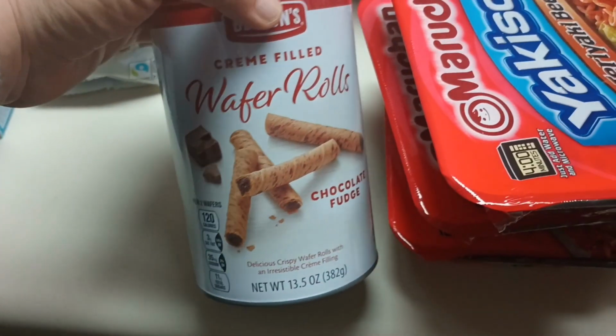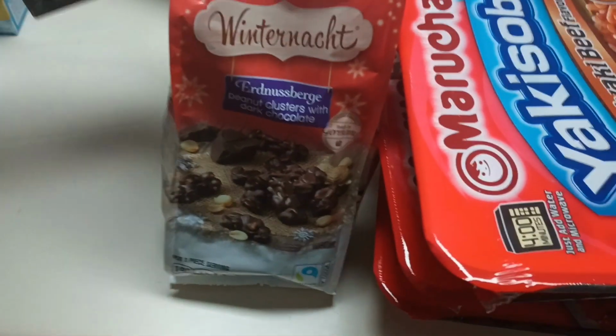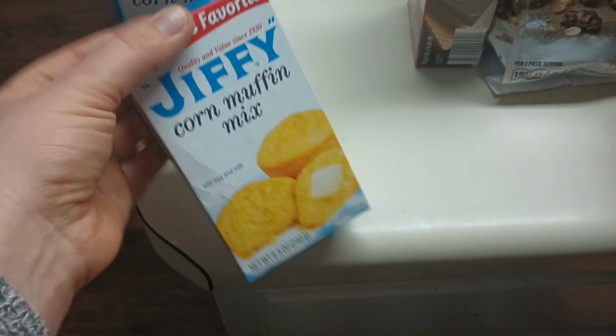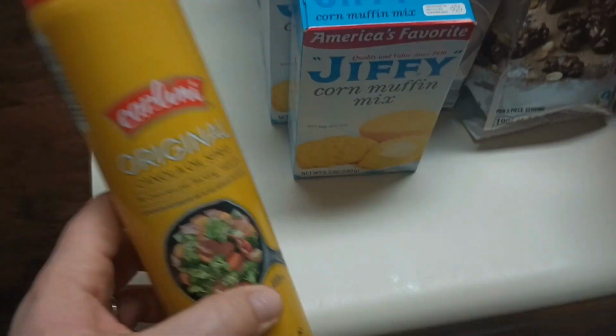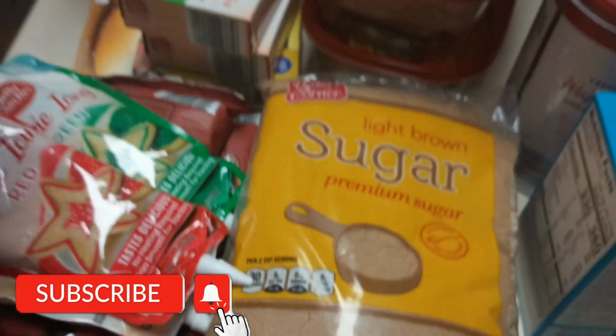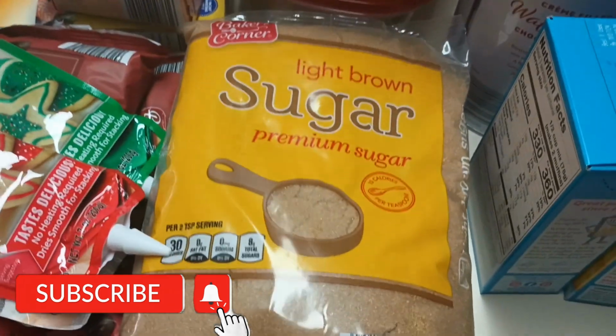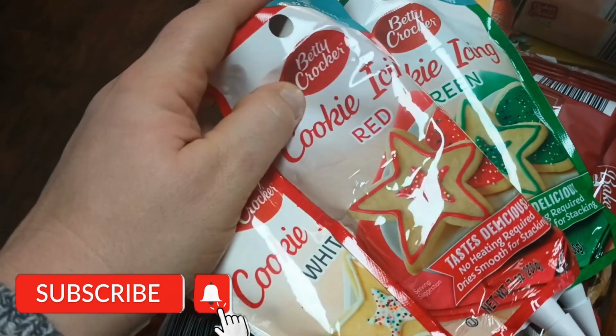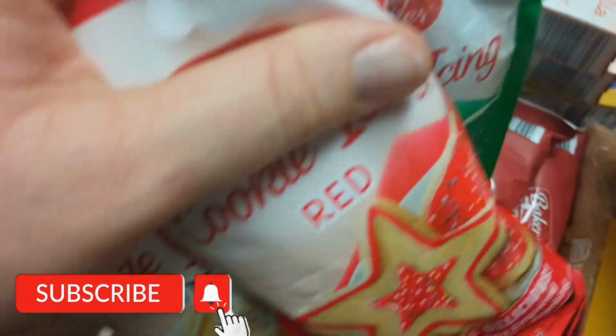I got these wafer rolls and the peanut clusters and dark chocolate. And then these were dark chocolate wafers. I got all 3 of those for a gift basket that I'm putting together. I got 4 things of cornbread mix. I got some cooking spray. I got 2 things of mini marshmallows and 2 things of brown sugar. I got 2 of those because I am planning on lots of cookies. I'm going to be gifting cookies this year. So I got all of that.